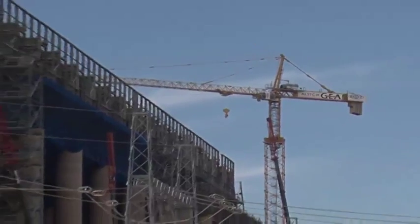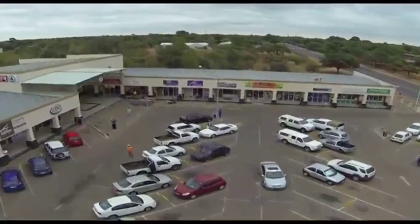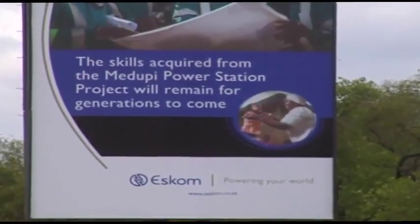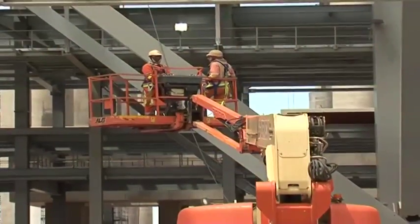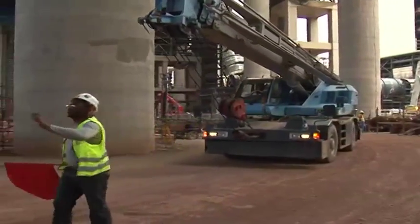Medupi has 6 units. The first is due to start generating electricity during the second half of 2014. South Africa needs Medupi in order to enable higher rates of economic growth, and on top of bringing power to the people, the station is also building a legacy of skills and industrial development for the country. From creating jobs while building a creche to creating jobs for building one of the biggest structures in Africa, Medupi.